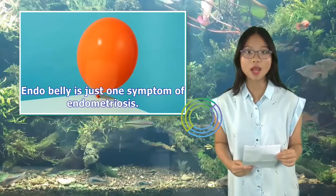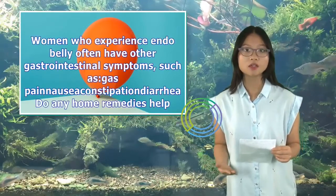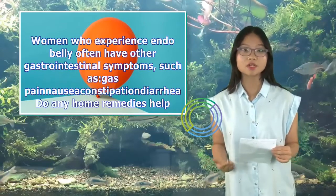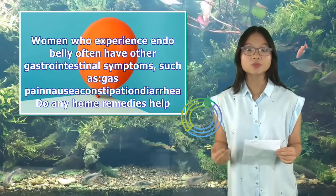Endo belly is just one symptom of endometriosis. Women who experience endo belly often have other gastrointestinal symptoms, such as gas, pain, nausea, constipation, and diarrhea.